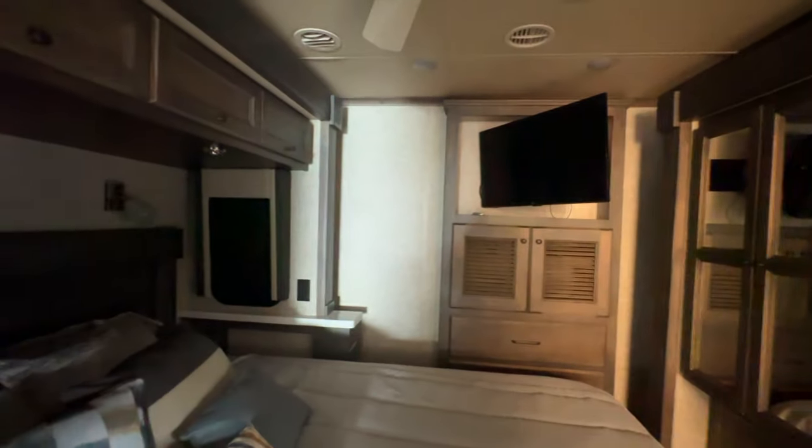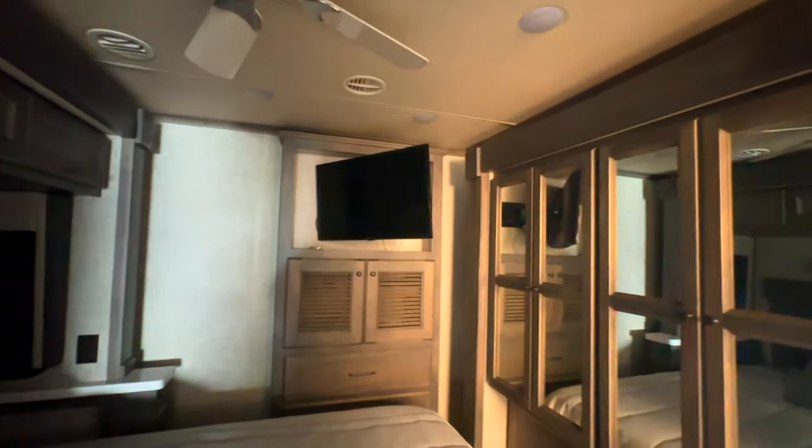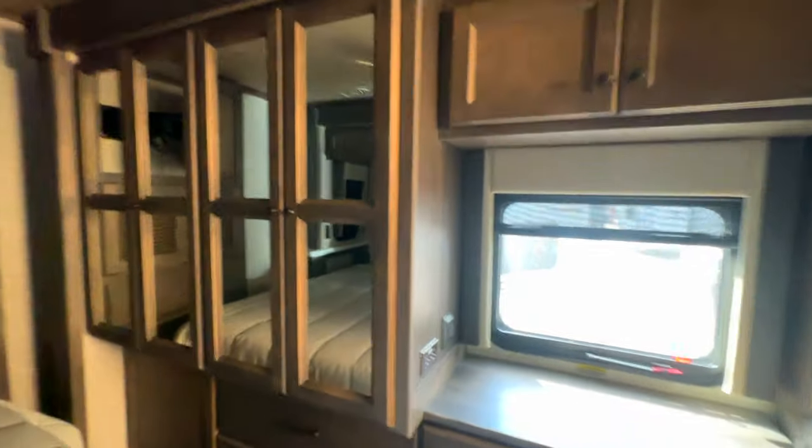Yeah, I don't need a TV in my bedroom. I don't watch TV on my bed. I watch it in the recliner. It's comfortable. And if I want a TV in my bedroom, it better be straight in front of me. I'm not gonna look to the left or the right, but that's me.